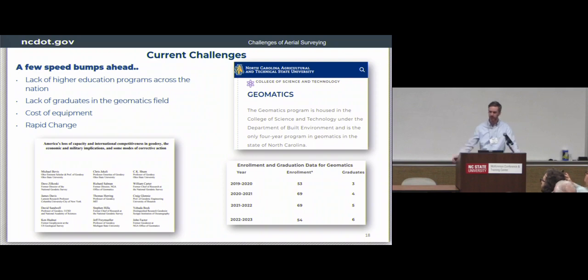All right, so current challenges. We definitely have a few speed bumps ahead. One of the biggest things is not only a lack of higher education programs across the nation, but just our lack of competitiveness, and this is nationwide in general as it relates to geodesy. You can see at the bottom left a little screenshot of a paper that came out from a bunch of different professors and big names in the geodesy world.